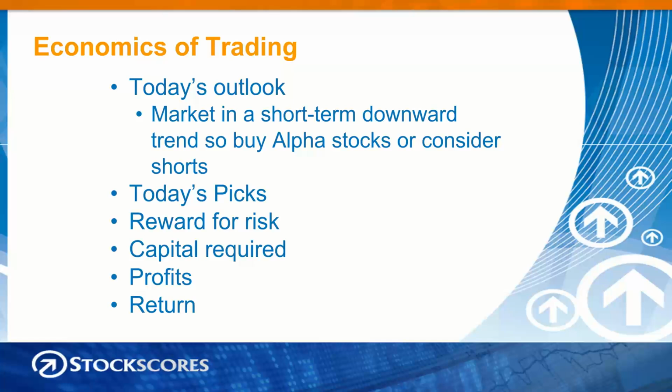We may consider shorts as well because the trend was down, and so shorts have the benefit of the market pulling a lot of stocks lower today. So we'll go through today's picks. We'll talk about the reward for risk of those trades, how much capital was required, how much profit there was on each trade, and what the percentage return was.